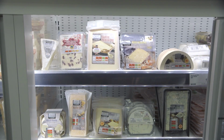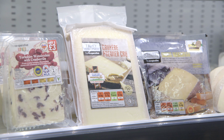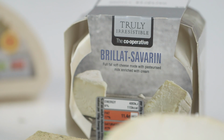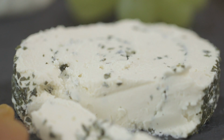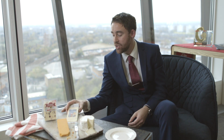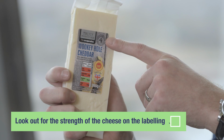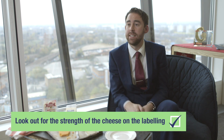But what we're noticing is that as more and more people go further afield on holiday and try new things, foreign cheeses such as halloumi from Cyprus, the French cheeses, Italian cheeses, and the manchegos and ibericos from Spain are growing in popularity. The key thing that we try and do is indicate the strength of the cheese on it to give users an idea roughly of how strong that cheese is going to be. In this instance it's a 4 out of 5, which means it's got a punch, it's strong, but it's not going to knock your socks off too much.